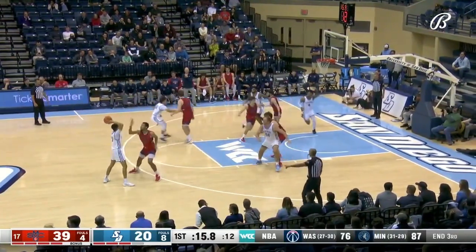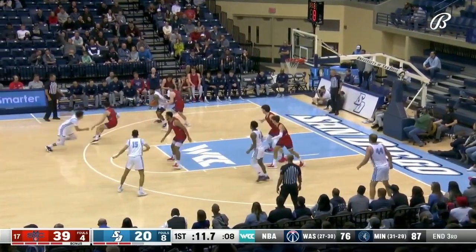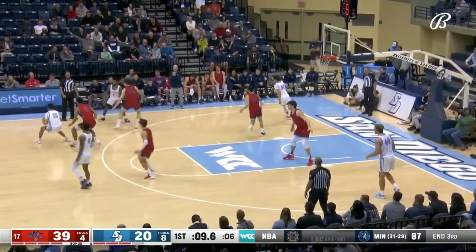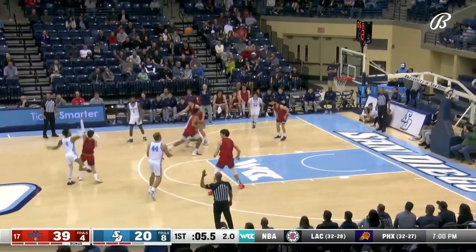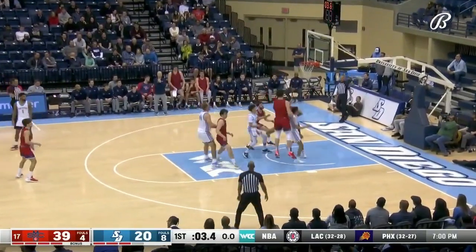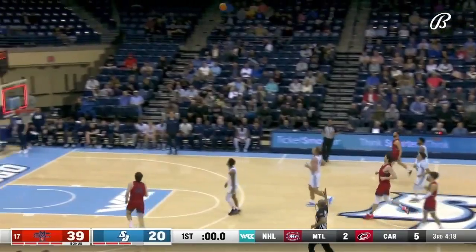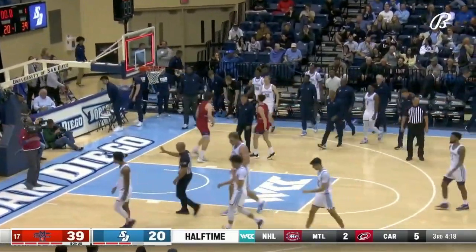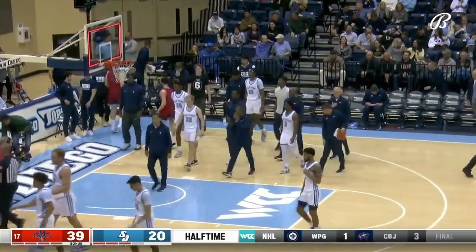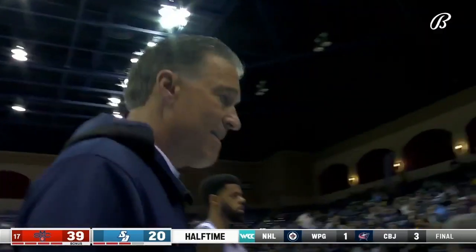Coming out to get it, Benawal. Benawal looks like the youngest guy in the building by 10 years over anybody, doesn't he? Deuce Turner, step back 3 with 3 to go on the shot clock, missed off the front of the rim. Rebound by Josh Jefferson, and launching it, will count if it goes, but it comes up short. And that is the end of the first half. St. Mary's closes the first half on a 14-0 run over the final 5:35.